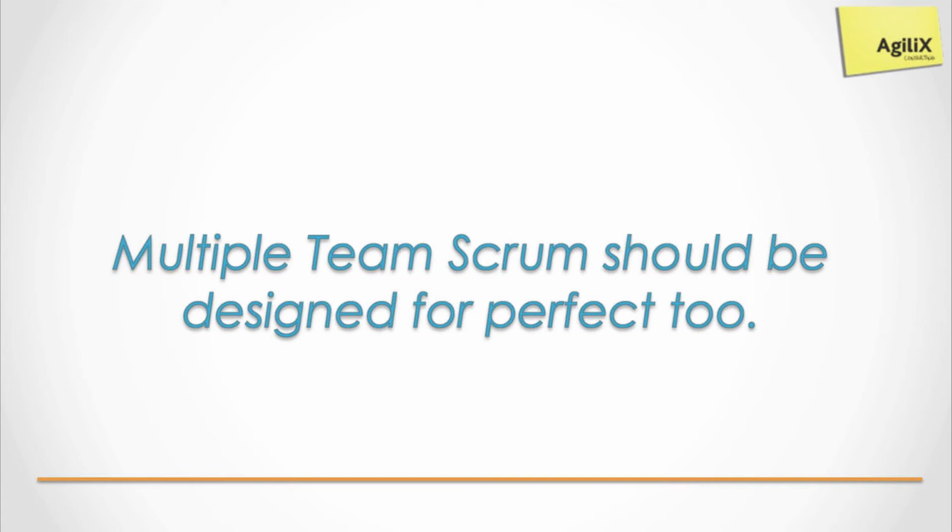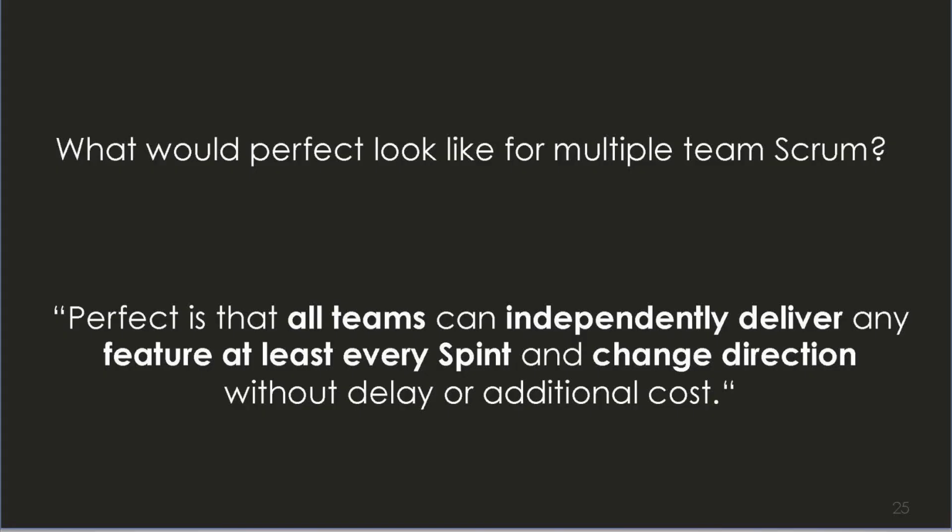So Scrum at scale should be designed for perfect too, just like single team Scrum. And it's easy to do that. All the teams can independently deliver any PBI. It's possible. It's easy even. So how do we do that then?